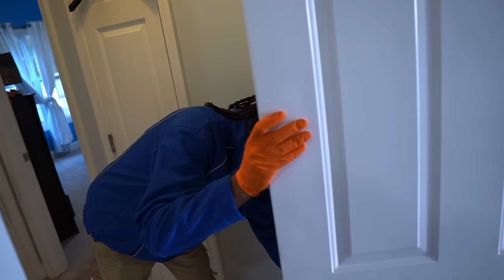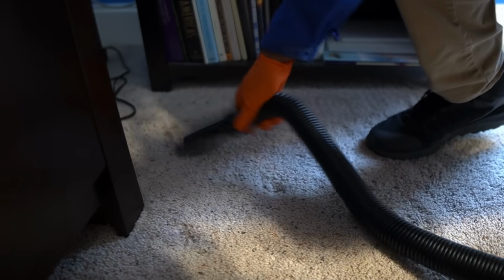Ethan is going to go ahead and get started with the pre-vacuum, though. How you feel about this cleaning? Last night, too.